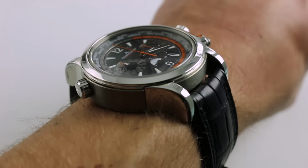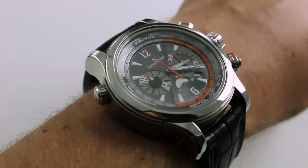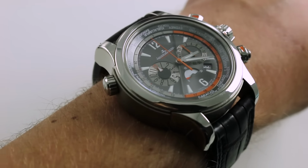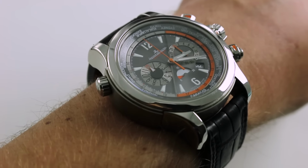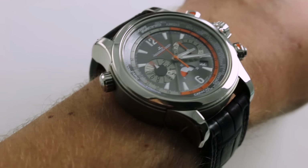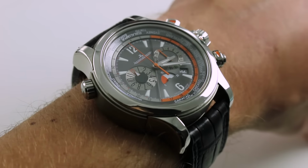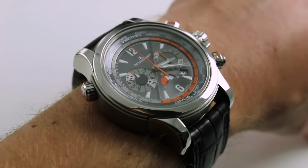I would say down to perhaps 15 centimeters in circumference, you're going to be able to wear this watch as securely as I'm wearing it now. Ergonomically, Jaeger-LeCoultre did its homework, and this one wears far smaller than any 46 plus millimeter timepiece this thick, this heavy, and this massive has a right to. That's not to say that the watch is light on the wrist.